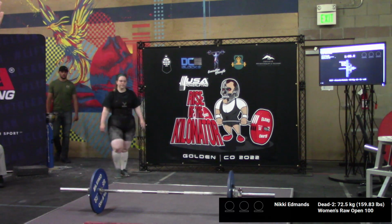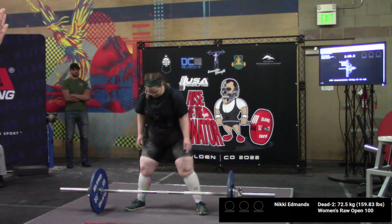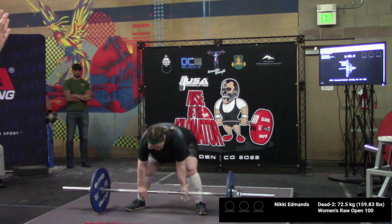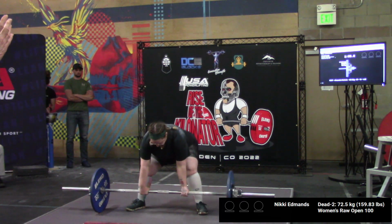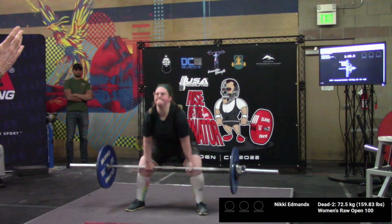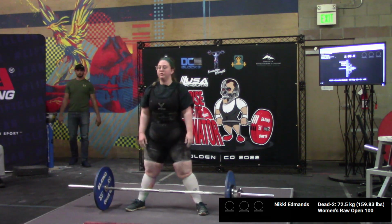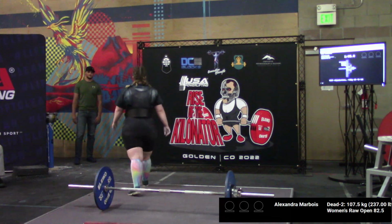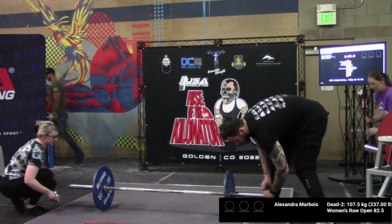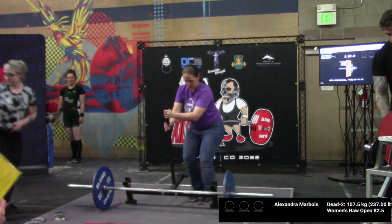Bar is loaded for Nikki. And Nikki's a little bit of a narrower stance sumo, which is totally fine. And she lifted that up pretty easily. Next up is Alexandra Marbois.